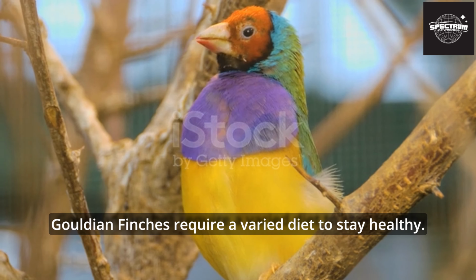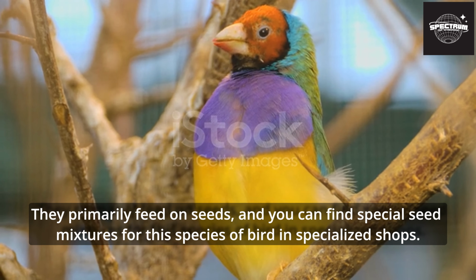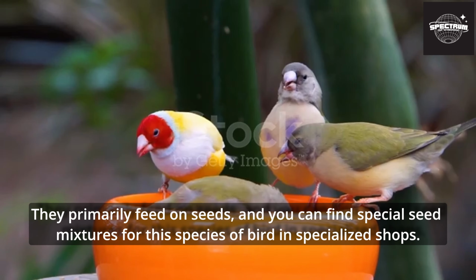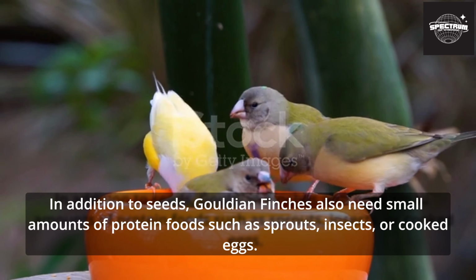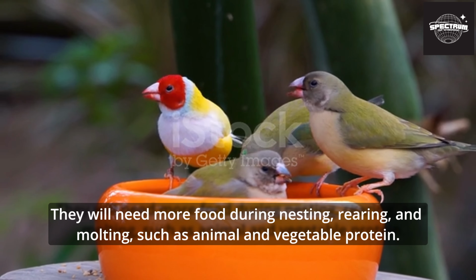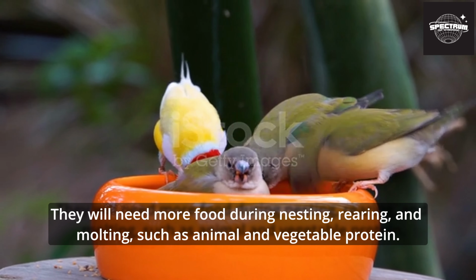Gouldian finches require a varied diet to stay healthy. They primarily feed on seeds, and you can find special seed mixtures for this species of bird in specialized shops. In addition to seeds, Gouldian finches also need small amounts of protein food such as sprouts, insects, or cooked eggs. They will need more food during nesting, rearing, and molting, such as animal and vegetable protein.